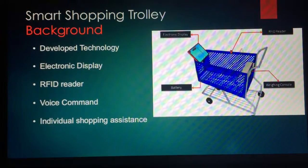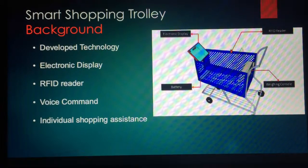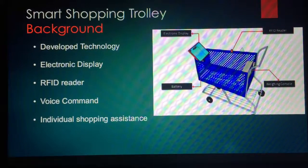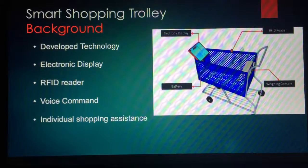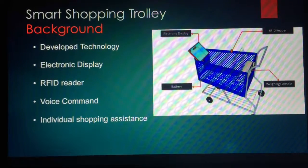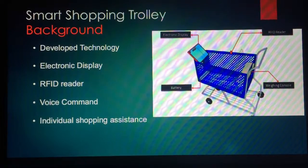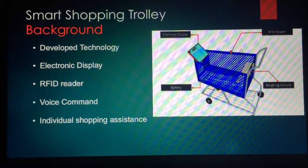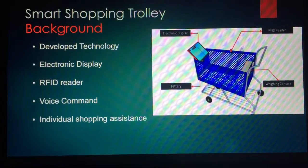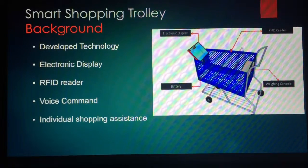Let's talk about the background of this trolley. Here in this picture you can see the model of a new smart trolley. We have updated everything that can help in quick and easy shopping to our customers, keeping in mind the busy schedule in this busy world. Here at the front we have the integrated LED touch screen which will display every kind of information about the items or products. There will already be an RFID reader installed everywhere in the store as well as this trolley.